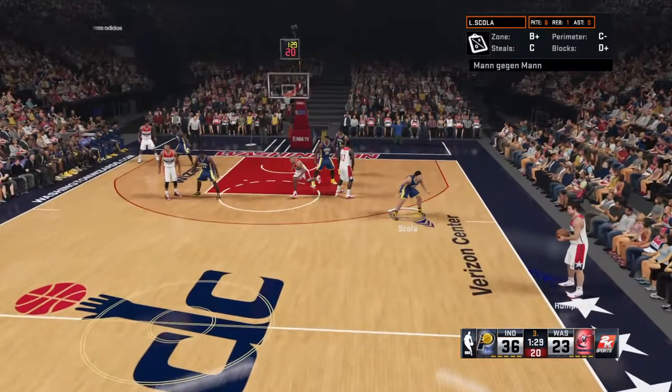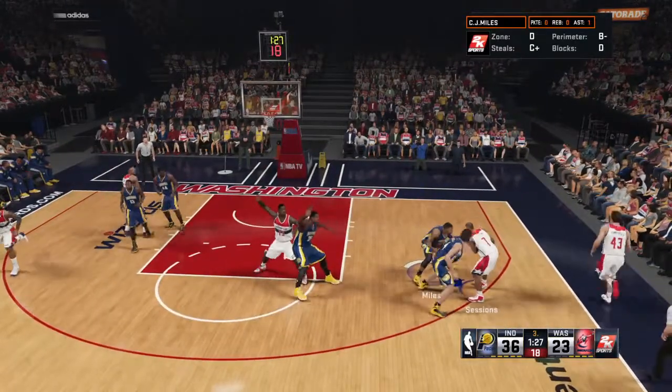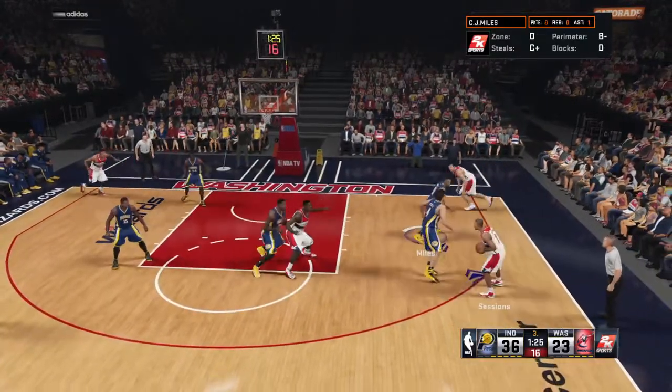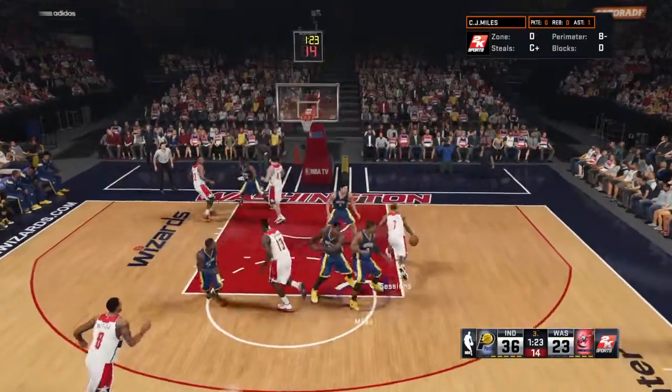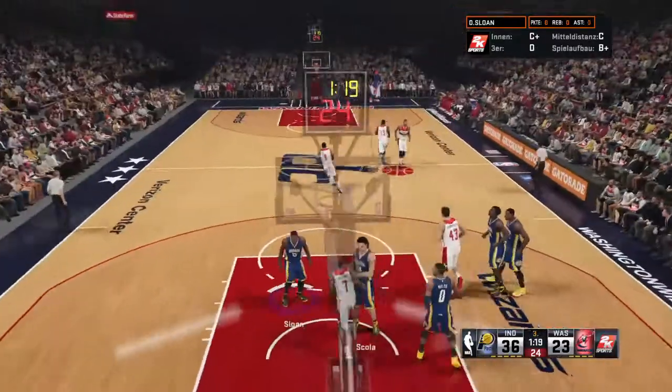How about a look at the Pacers and where they ranked in the NBA last season? First in opponent field goal percentage. Second in opponent points per game. And they also showed up in the top 5 in blocks. A good, solid team at the defensive end of the floor.